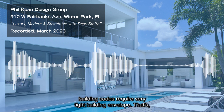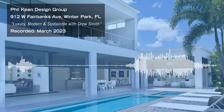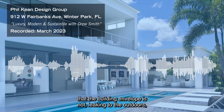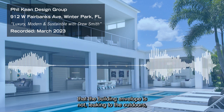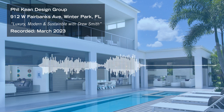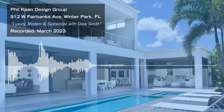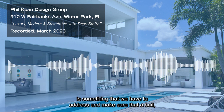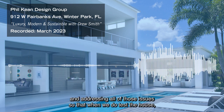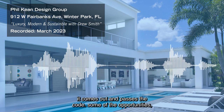Building codes require a very tight building envelope. That's also a challenge we run into, which builders are having to face these days, and doing what we call a blower door test or envelope leakage test to make sure that the building envelope is not leaking to the outdoors a whole lot, and also the other way around. It's also making sure the building is not bringing in a lot of contaminants. So that tightness is something that we have to address and make sure that the builder is using the right sealants, methods, the right insulation products, and addressing all of those issues so that when we do test the house, it comes out and passes the code.